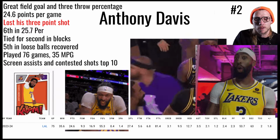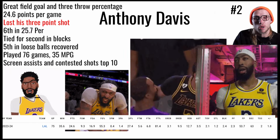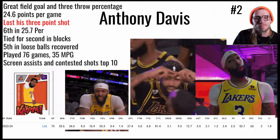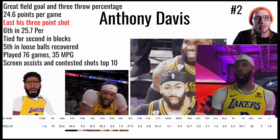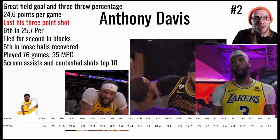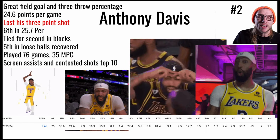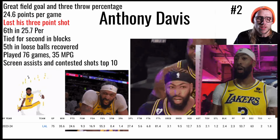6th in PER, so Anthony Davis is going to be a second-team All-NBA. Mark my words. Tied for 2nd in blocks, 2.4 blocks a game. Remember, Wemby was 3.6. So Anthony Davis is a great shot blocker, but if you compare him to Victor Wembanyama, he's kind of not a good shot blocker. But you can't compare yourself to Victor Wembanyama. It's not fair.